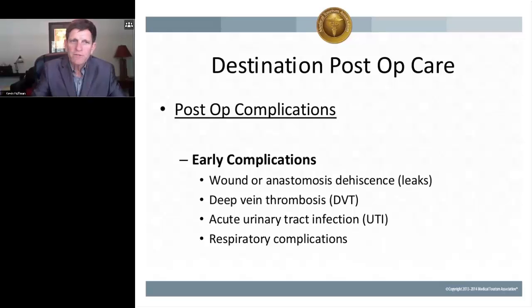Other early complications are wounds not healing, anastomotic dehiscence, where there's a leak between GI tracts, say in gastric bypass. Deep vein thrombosis, that's a biggie, and that's the one that we have to face with patients who are sitting long term. I sat in an airplane for 14 hours coming back from Dubai yesterday, and that just puts you at increased risk of developing deep vein thrombosis. So we have to do prophylactic treatments, make sure that these patients are aware of that. We may need to put them on medications to prevent that.